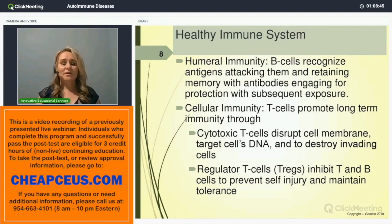And then we have our cellular immunity. The terminology here has actually changed over time, depending on when you went to school. Our cellular immunity are our T cells, which give us long-term immunity. Again, they develop in the bone marrow, mature in the thymus, and they tend to have more of a local effect on macrophages. A particular component of the T cells that we are going to discuss a lot today are our Tregs, or regulatory T cells.